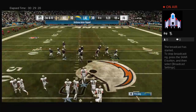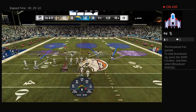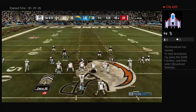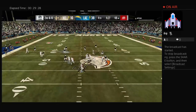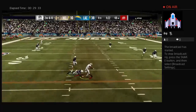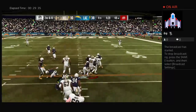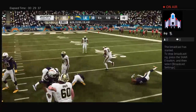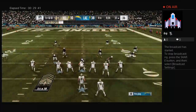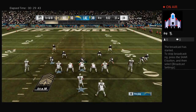An incomplete pass on first down. That leads to a 2nd and 10. From the gun, it's Breeze. And Bryant's got it over the middle. And he is tackled inside the 40, not quite to the 35. He had their lone TD earlier. Now he's got a first down.